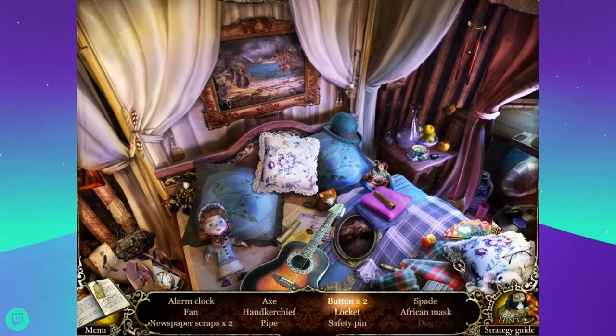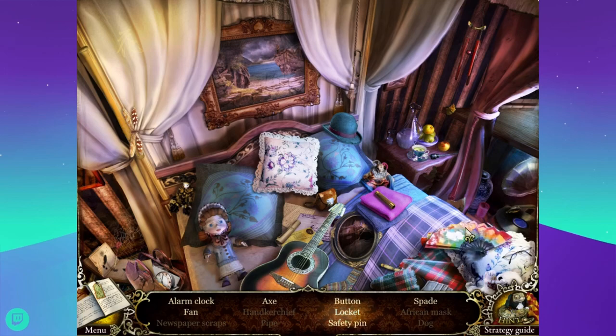Button. Who's got the button? Alright. Oh, there's the other one. And there's the last one. Okay. Alarm clock, fan, axe, handkerchief, pipe. Pipe. There's a dragonfly. Locket. And safety pin. I just saw a safety pin. There it is.